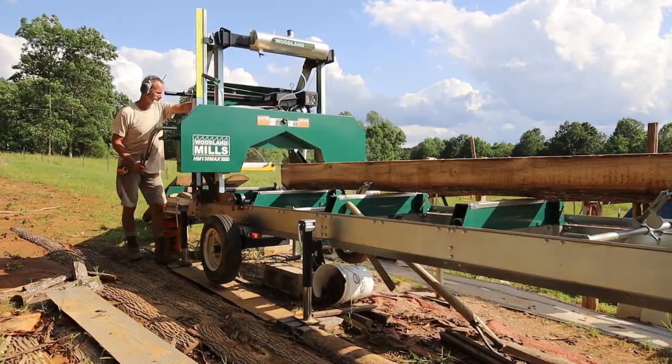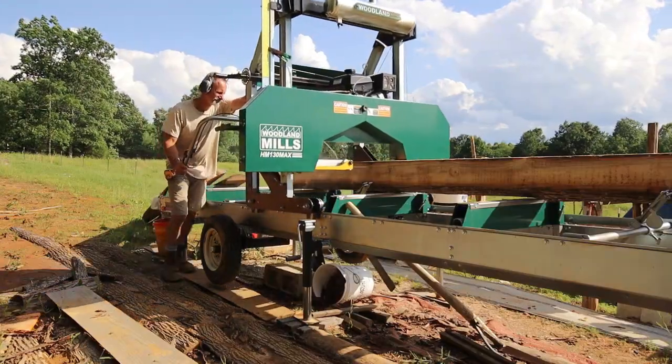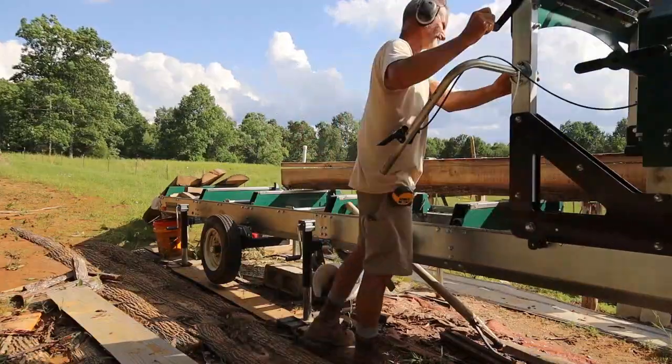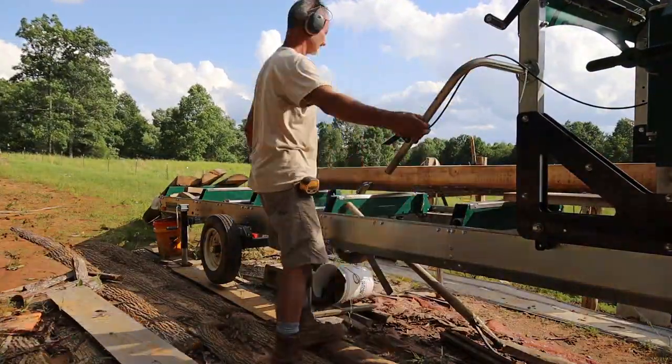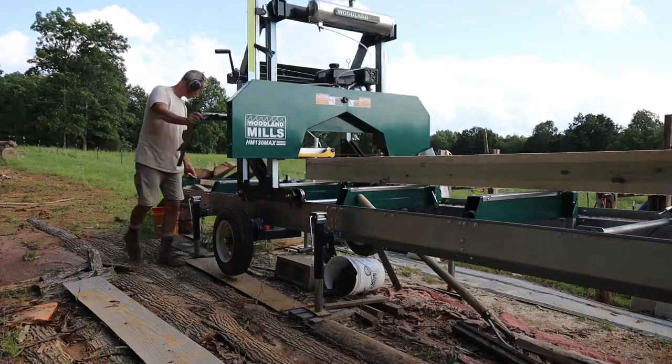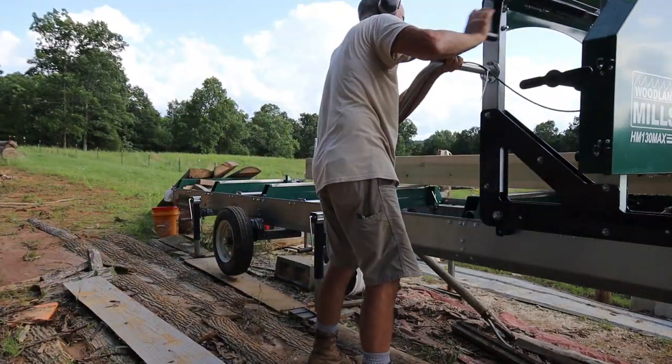Philip's learned that the work of a sawyer is very precise, and it takes a lot of time to be able to determine the best way to cut a log to get the most lumber. We want to get the most bang for our buck.